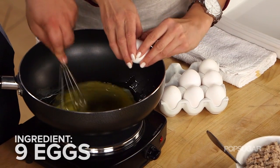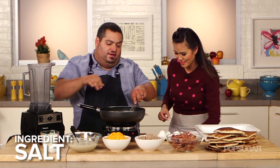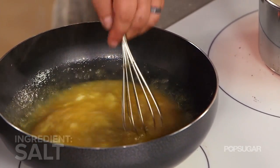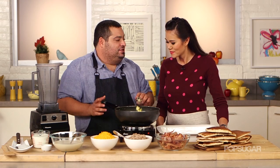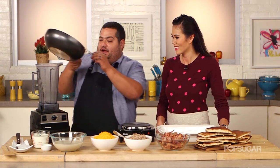How many eggs are we gonna do, Chef? Do them all. So I get a little bit heavy on the salt, because the more fat that you put into it, the more salt you're gonna need to cut through that fat to be able to taste everything. Scramble, scramble, scramble, mix, mix, mix, and it doesn't really matter if it gets lumpy like this, and I'm gonna tell you why. Because we bring about the beauty and power of the Vitamix.